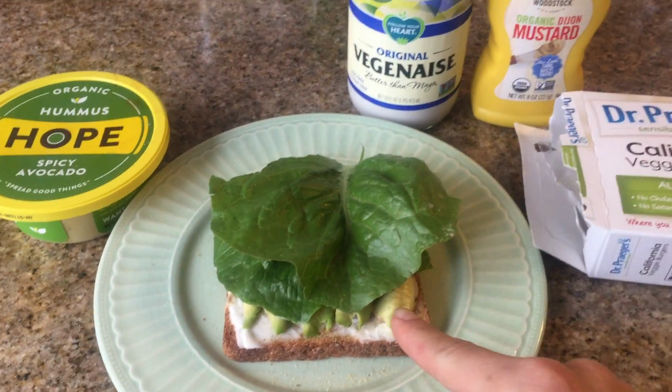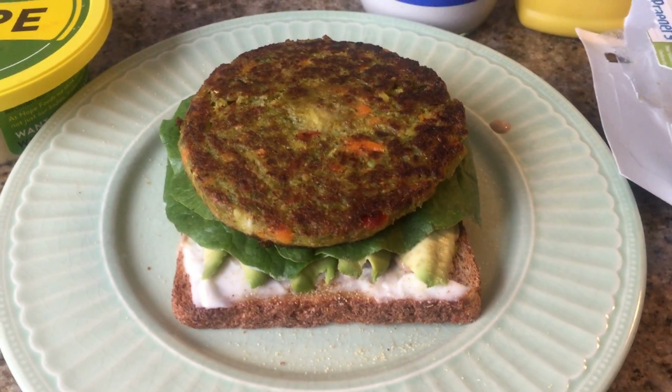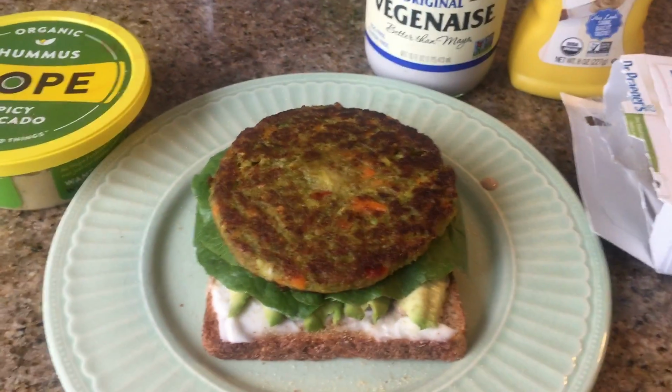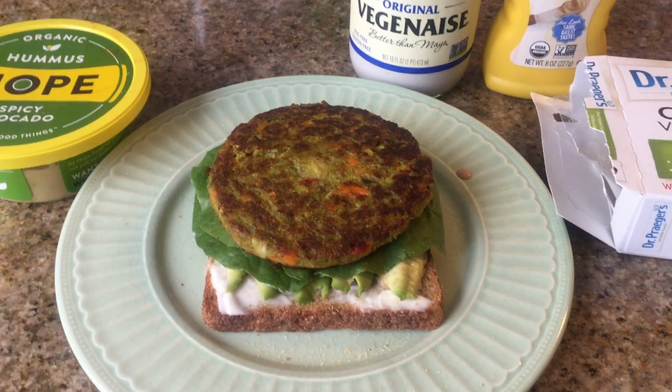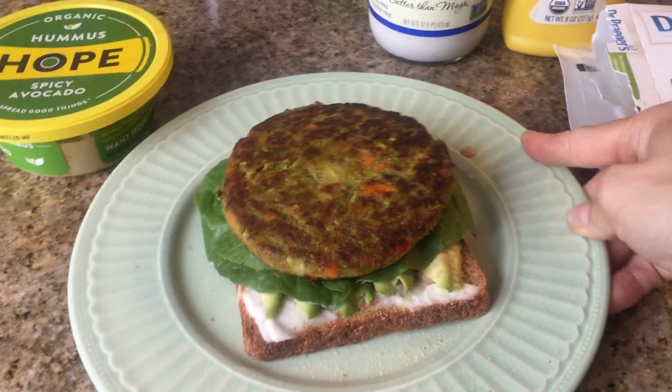And then I have some avocado and some lettuce. So I'm just going to put the patty on top, and then that will be my lunch. Okay, so here it is, and so I'm just going to go ahead and eat it like this. I'm not going to put another piece of bread on the top because I just don't think it's necessary, and it'll save some calories and some carbs by not doing it that way. So I'm going to go ahead and sit down and eat this, and that will be my lunch for today.